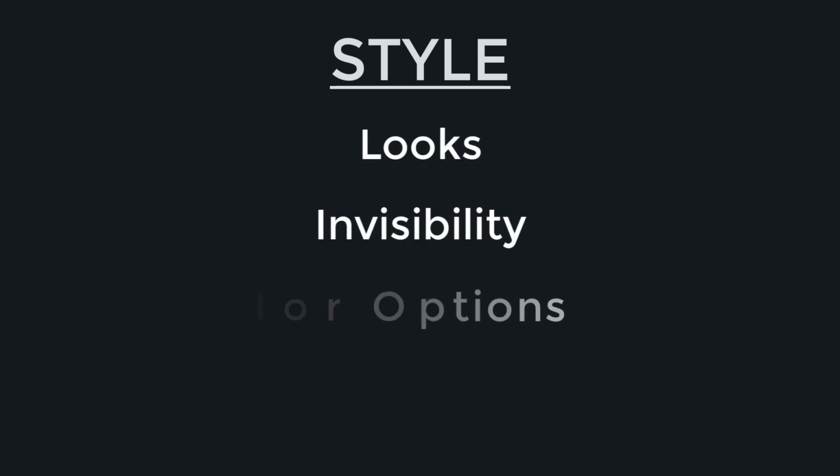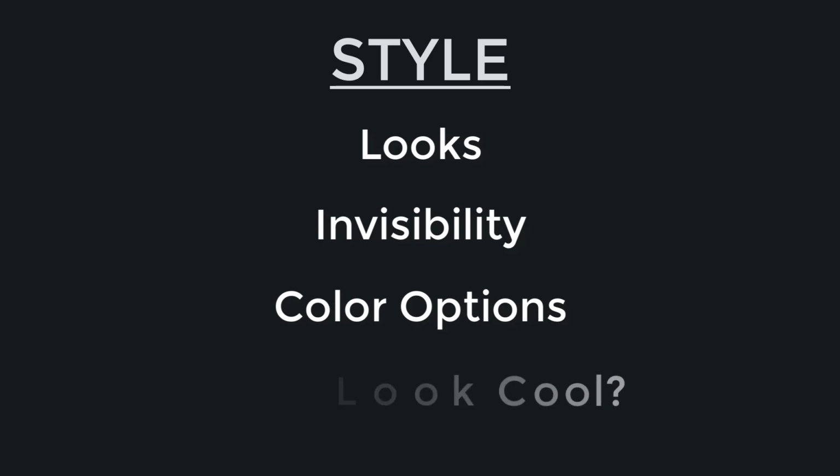And other individuals may care less about the features and more about the style of the device. In other words, what are these hearing aids going to look like? Will they be invisible? Do they come in a bunch of cool colors? Will these devices look cool? The problem is sometimes the hearing aid with the best style is not the hearing aid with the best features, leading you down the path of having to pick one over the other.